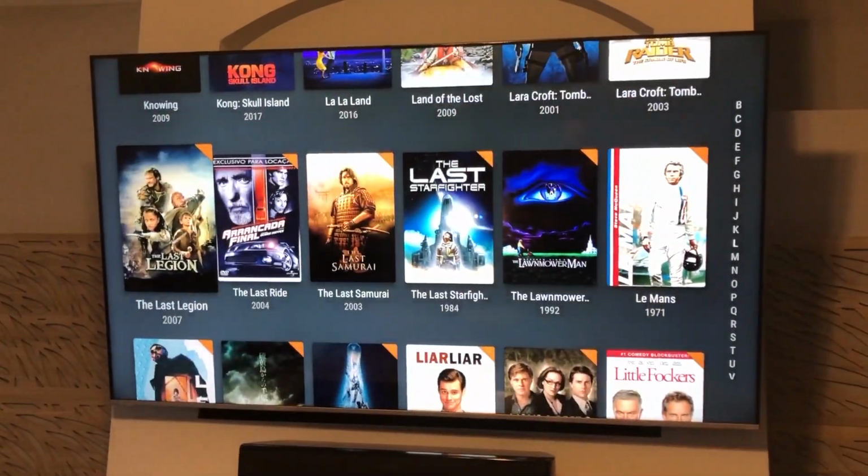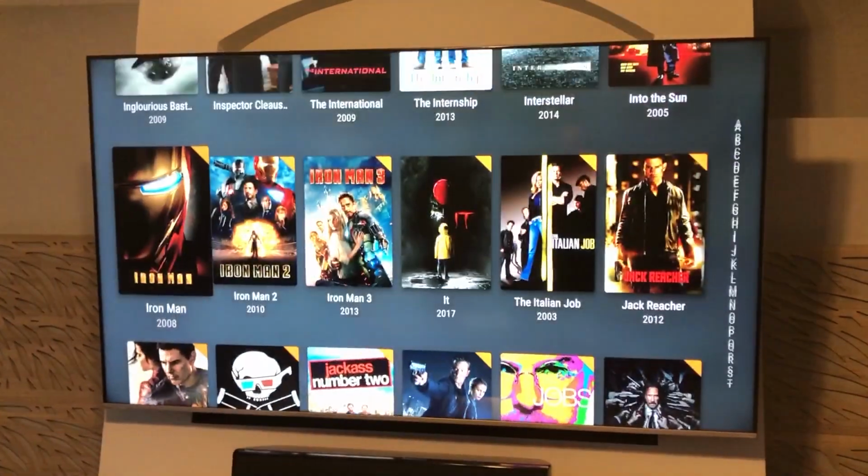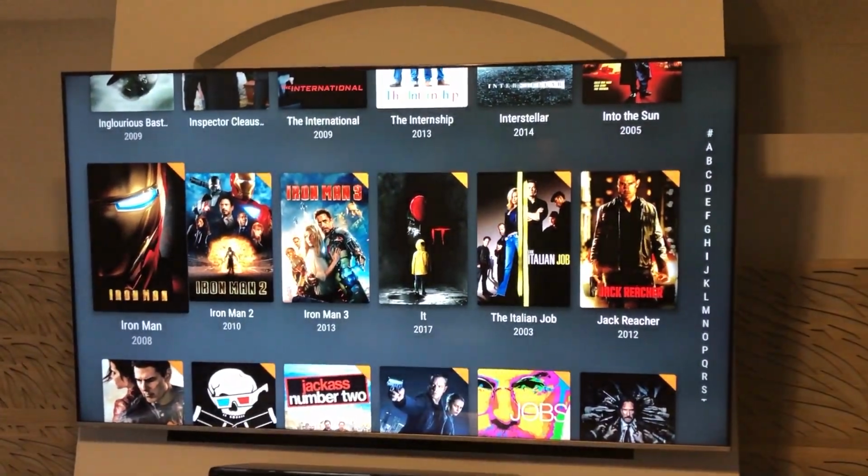There you go. Hope this helps. Hope it answers everyone that's been wondering if cache matters for Plex. No, it does not. See ya.